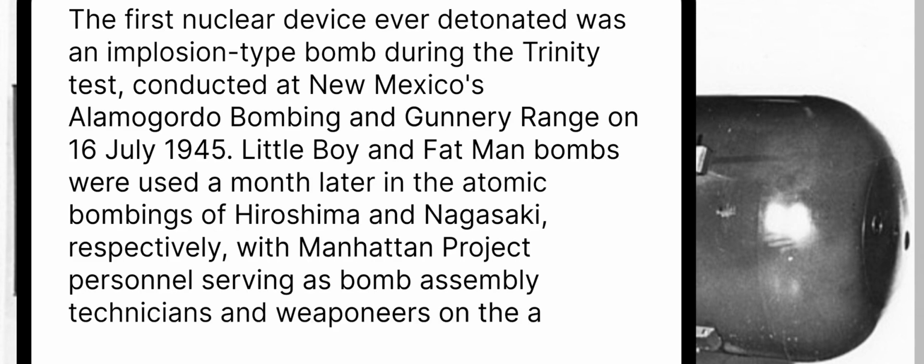The first nuclear device ever detonated was an implosion-type bomb during the Trinity test, conducted at New Mexico's Alamogordo Bombing and Gunnery Range on July 16, 1945. Little Boy and Fat Man bombs were used a month later in the atomic bombings of Hiroshima and Nagasaki, respectively, with Manhattan Project personnel serving as bomb assembly technicians and weaponeers on the attack aircraft.